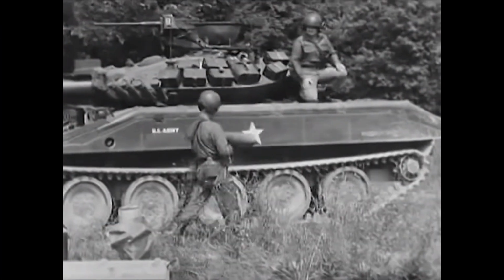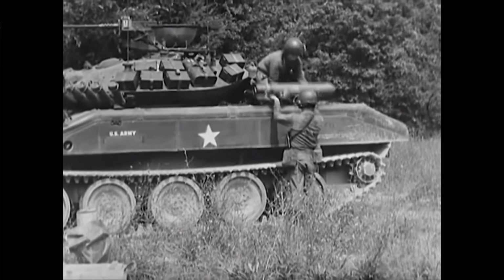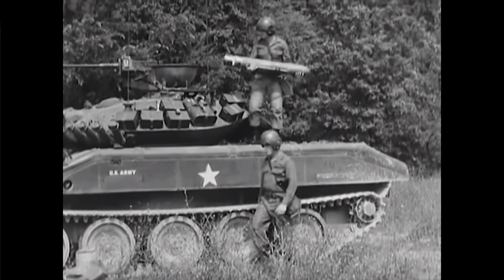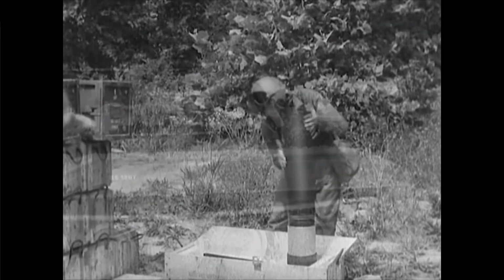The Sheridan deployed in Vietnam was a chapter unto itself. The vehicle was actually designed for the battlefields of Europe and to fight the Soviets and their mechanized infantry tactics. The Soviet APCs or IFVs carrying infantry were to be the primary targets.